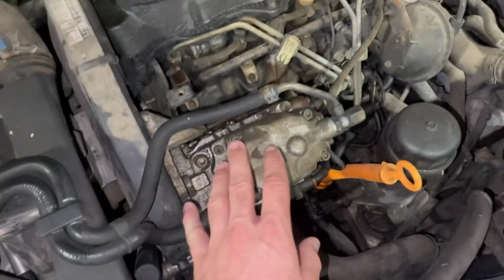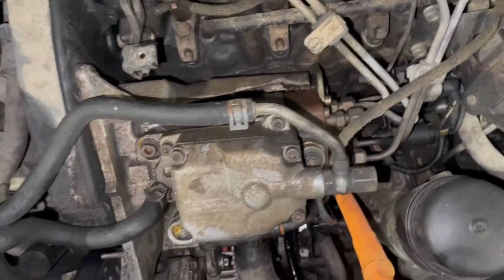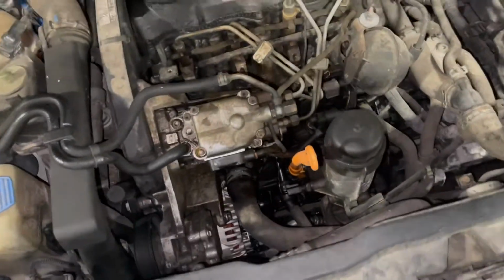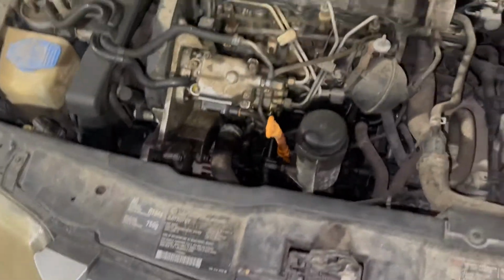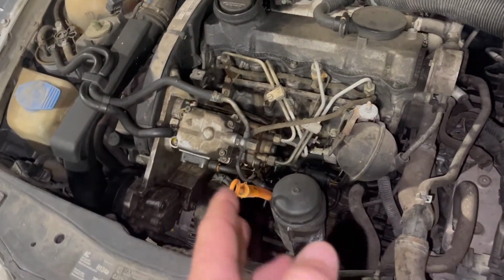I'll set it up on a time lapse and go over everything when I get into it. But yeah, pretty simple. So I'll go monitor injection quantity right now. That's a good idea, see what it's at before we tear it apart.